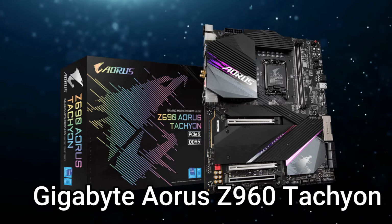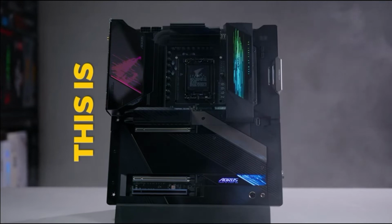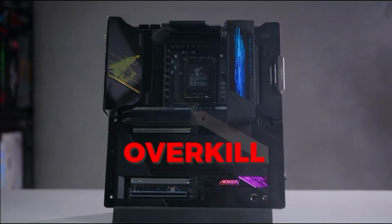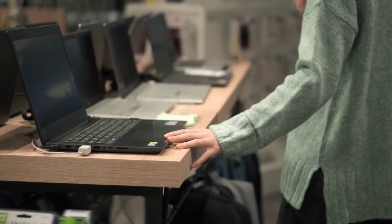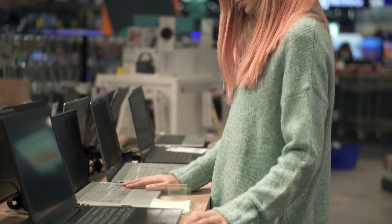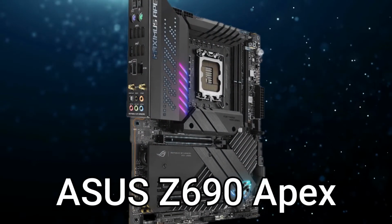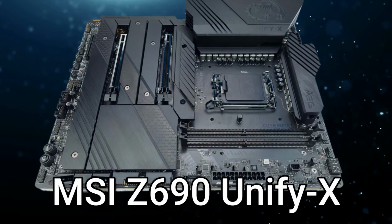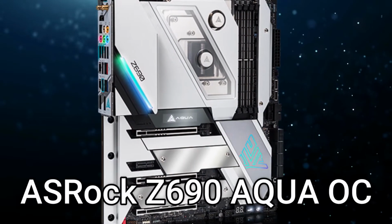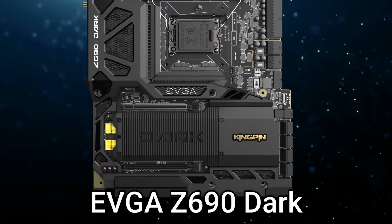Number 3. Gigabyte Z690 Aorus Tachyon. The Gigabyte Z690 Aorus Tachyon serves a specific market of hardcore overclockers and frequency hunters. For this particular market, only a few motherboards have characteristics similar to these. Direct rivals include the Asus Z690 Apex, MSI Z690 Unify-X, ASRock Z690 Aqua OC, and EVGA Z690 Dark.